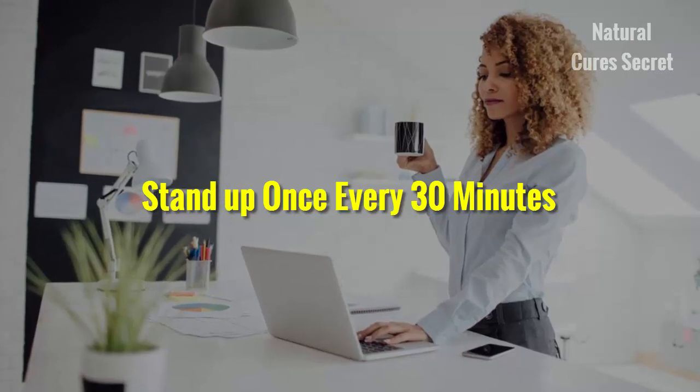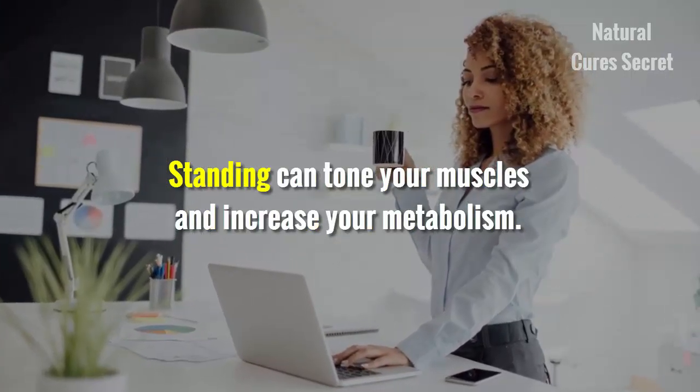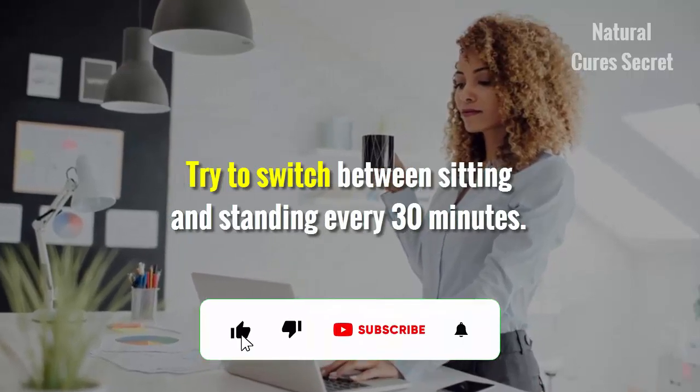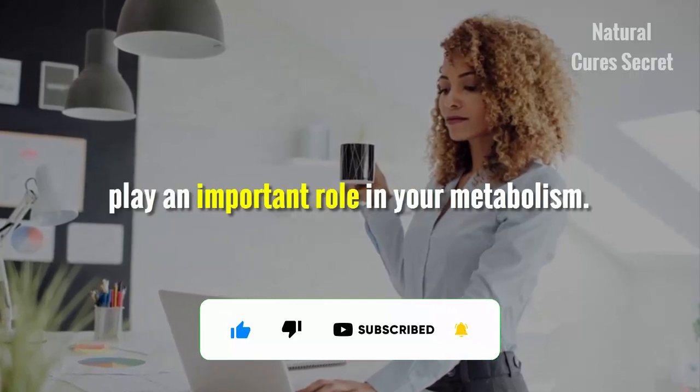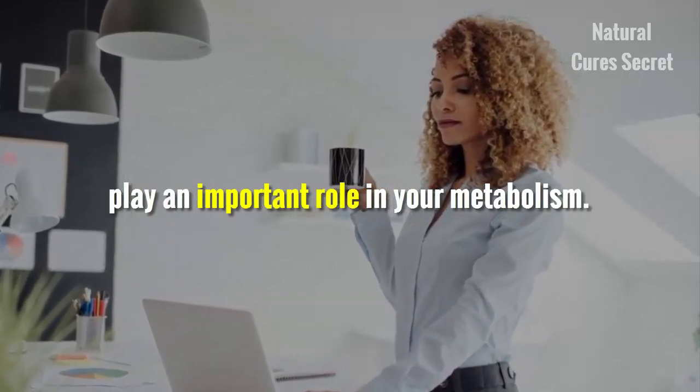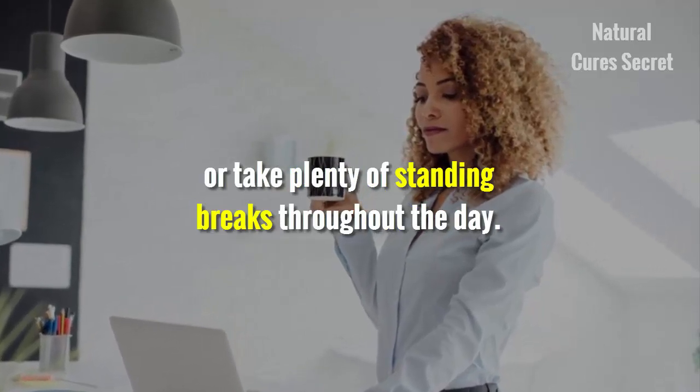Stand up once every 30 minutes. Standing can tone your muscles and increase your metabolism. Try to switch between sitting and standing every 30 minutes. Low-intensity activities, like standing, play an important role in your metabolism. Switch to a standing desk at work, or take plenty of standing breaks throughout the day.